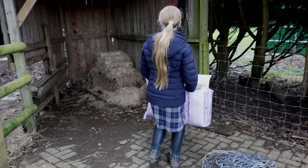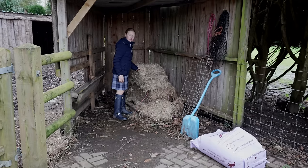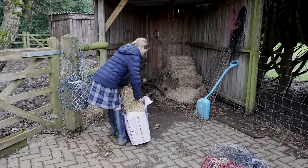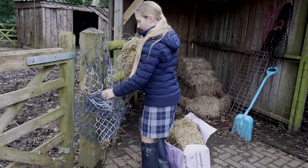At least we can sweep it up here. That needs to go. The old owner's left that. Yeah, the old owner's left all this hay, and I don't really fancy giving it to my ponies. Not gonna lie. Don't know how long it's been there. But doing small chunks, otherwise I'm gonna make an absolute mess. You're gonna make a mess.